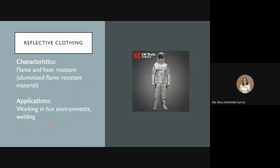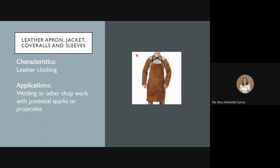Next, we have reflective clothing. So, flame and heat resistant, aluminized, flame resistant material working with hot environments and welding. So, you can use this reflective clothing. Next is leather apron, jackets, coveralls, and sleeves. So, characteristic niya is leather siya or made of leather. So, for applications, we have welding or other sharp work with potential sparks or projectiles.